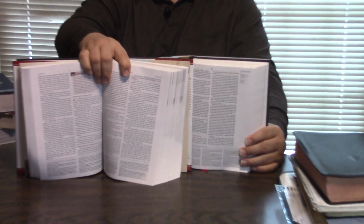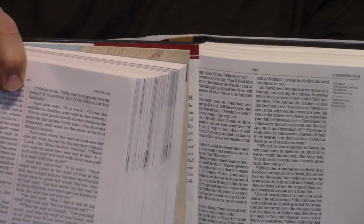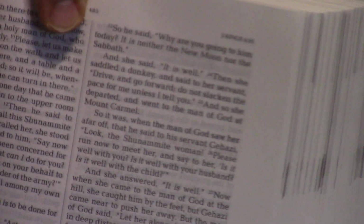One of the first things that stands out to me is this Holman Tony Evans Study Bible does look like it has some of the new proprietary large print, the comfort print kind of stuff in it.